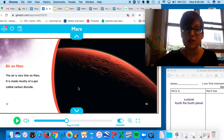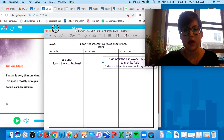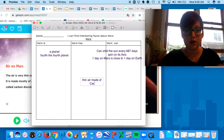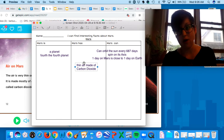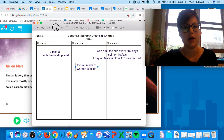Air on Mars. The air is very thin on Mars. It is made mostly of gas called carbon dioxide. So we can add again to our little chart here. We can say Mars has thin air made of carbon dioxide. And that's the air that we breathe out when we are breathing. So we breathe in and then we breathe out carbon dioxide.